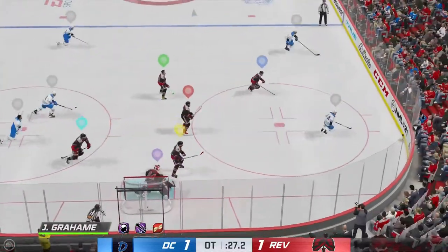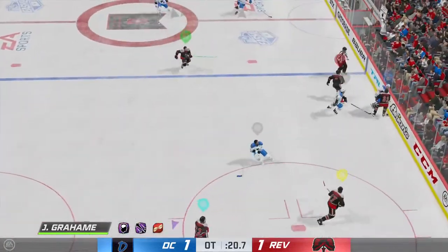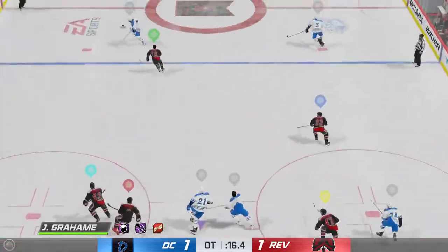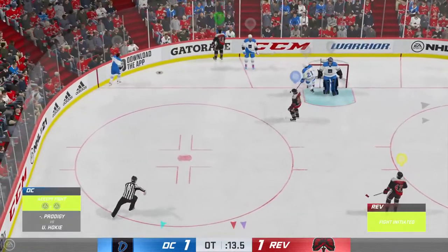Shot. That sails over the net. Scooped up along the wall by Jones. Pokes it away in his own end. Toronto's got a hold of it along the wall. Oh, what a block. He'll get a pat on the back from the coach when he gets off. If he can get off. Icing the call, stopping the play dead. Well, it didn't like that after that shot after the whistle.